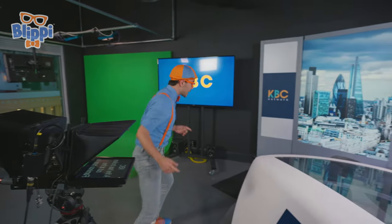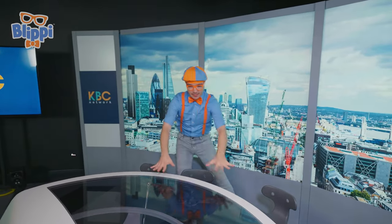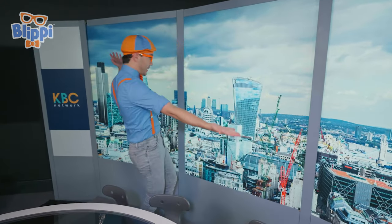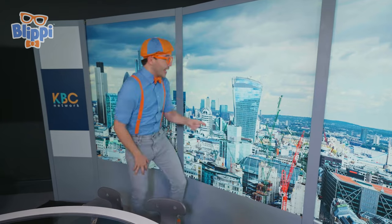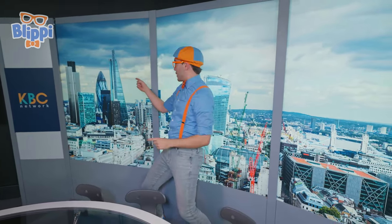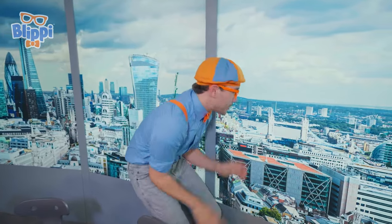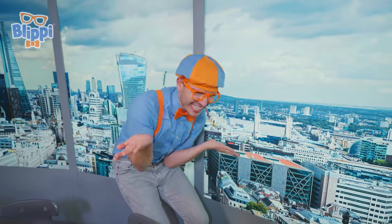Whoa, and check it out. This is the set. Yeah, this is the desk where the news anchor sits. Oh, and look. It's a big picture of London. There's the walkie-talkie building and the cheese grater building. Whoa, and look at this. It's Tower Bridge. Hello, it's so tiny.